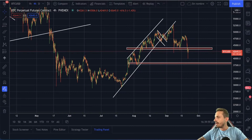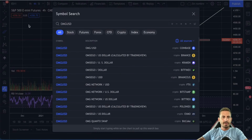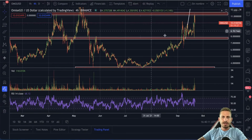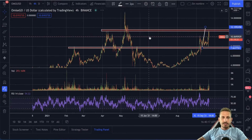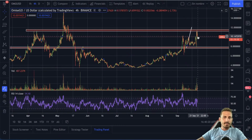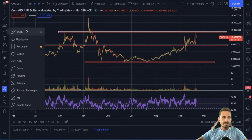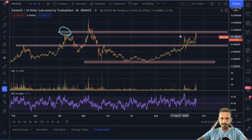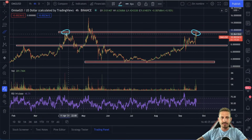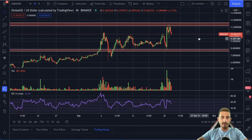Now, let's take a look at the comment section. Hey, watch OMG, nice coin to short. Let's take a look at OMG. Straight away here, maybe it is good to short this, because we've just hit a major resistance zone. We've got this main resistance at $11. OMG, we did break out here, came straight back in. Now we've just retested this resistance box, and it looks like we are potentially going to drop to lower levels.